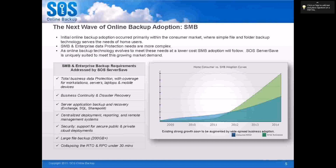So test recovery, a lot of the reasons that people don't do this on a regular basis is because they are pretty expensive. It's time consuming. You pretty much commit your entire weekend or a pretty long period to trying to do a test recovery. But this is a big part of it.